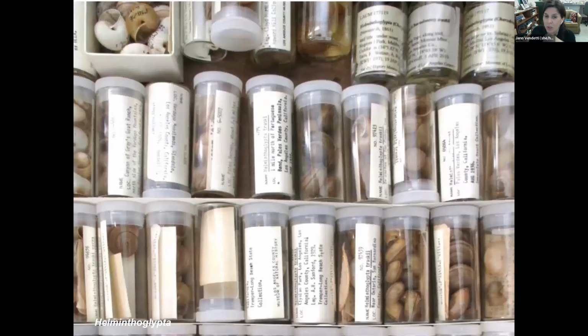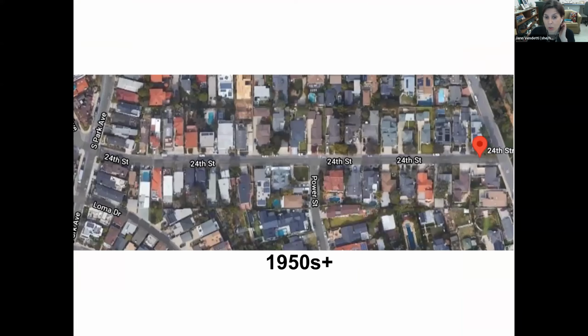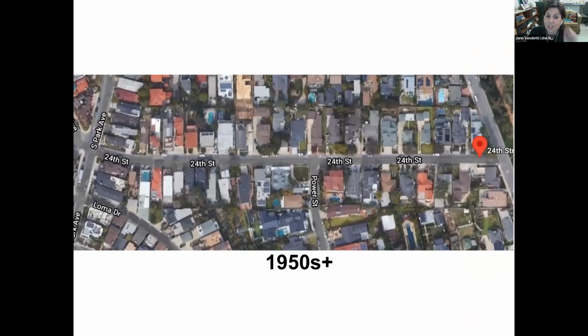This is what it looks like if you were to look in our collection, Helminthoglypta. We have hundreds of records based on specimens in our collection, and we can use those to figure out where these snails used to be and compare it with what habitats look like now. So as just an example, this is a specimen from 1936 that was collected on 24th Street, Hermosa Beach. In the 1950s, all of these houses were built in Hermosa Beach on 24th Street. So the habitat is completely gone for this snail, right? This is an example of a filter.